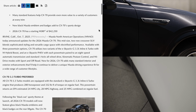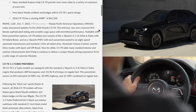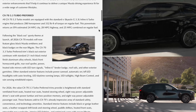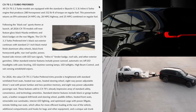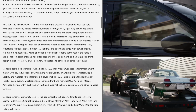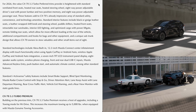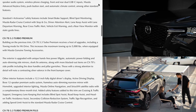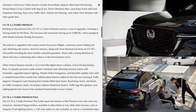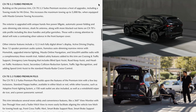So the base model is going to be known as the Turbo Preferred. These entry-level models are powered by the 3.3 liter inline-6 turbocharged engine, putting out 280 horsepower and 332 pound-feet of torque. All CX-70s and CX-90s come standard with all-wheel drive, which is great. Mazda claims that these entry-level inline-6 models can do 24 city, 28 highway regarding fuel economy, and these vehicles do run on regular fuel.